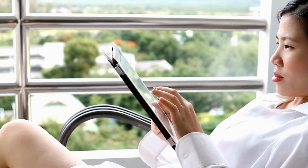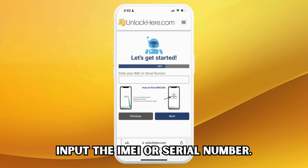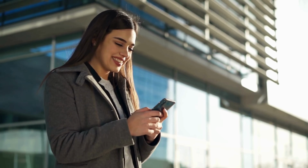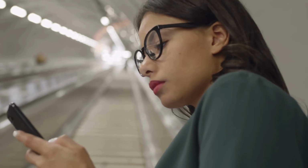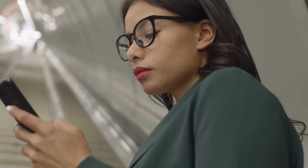You can also choose an iPad or Apple Watch if that's what you're using. In the next step, you must enter the IMEI or serial number. All iPhones have IMEIs, so if you're unlocking an iPhone, use the IMEI number. Some iPads and Apple Watches also have IMEIs, but only if equipped with a SIM card slot or cellular capacity. Devices without this feature will have a serial number, so enter that instead.